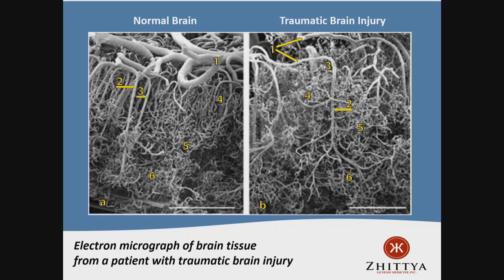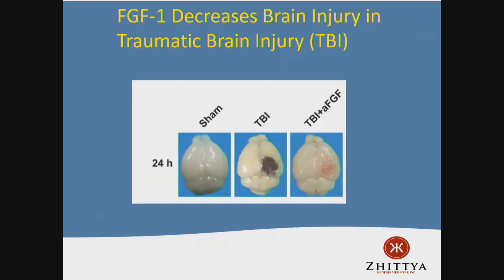We can look at that in animals. So giving a rodent an insult, 24 hours later they develop a traumatic brain injury. If you treat that animal for 3 weeks with FGF1, again, like we saw in stroke, you get nice healing of that lesion. Again, this would be through the process of angiogenesis coupled to neurogenesis, okay?